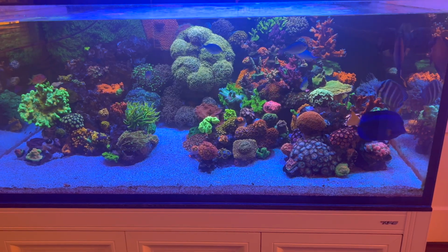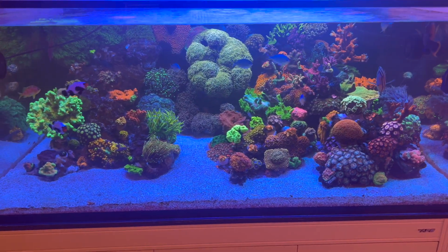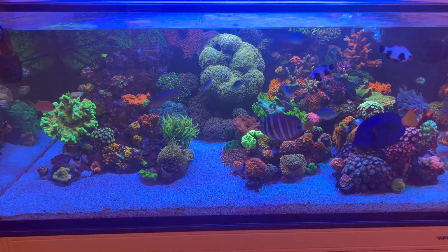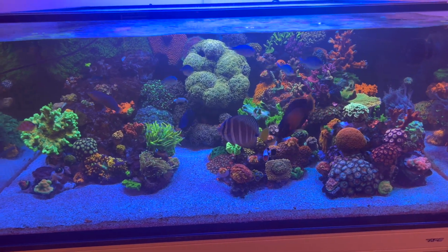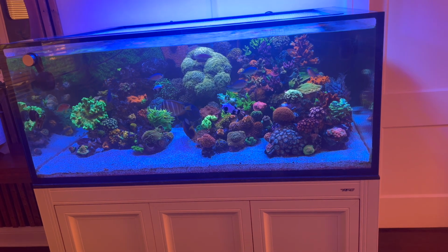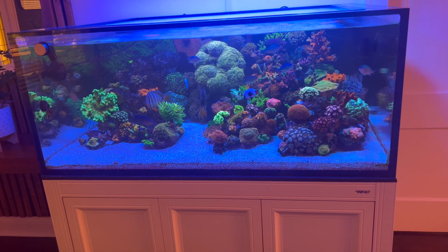Couple dream case scenarios. Again, I've said it a couple times in the videos. Yellow tang. Love yellow tang. Yellow wrasse. Love yellow wrasse. I feel like I need some yellow in this tank. That's all. And I feel like I can afford it, because while these fish are big, there's enough swimming room. Everybody seems happy.